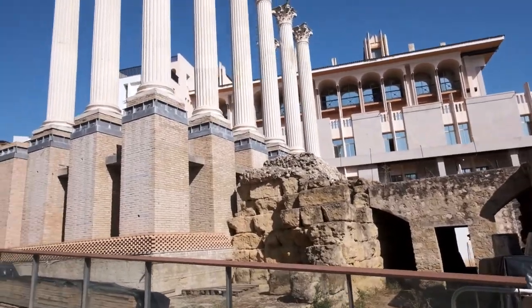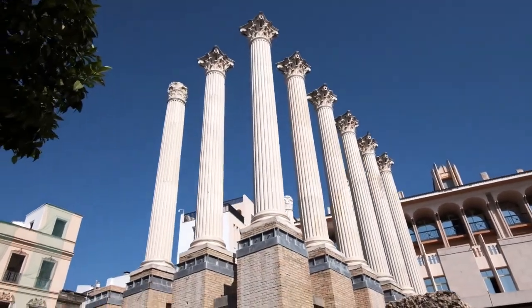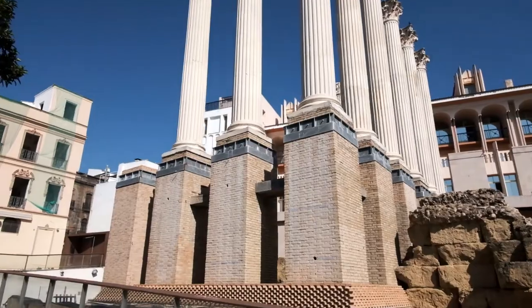Here are some Roman ruins in the middle of the city. I could have skipped this, but if you're in the area, stop by.